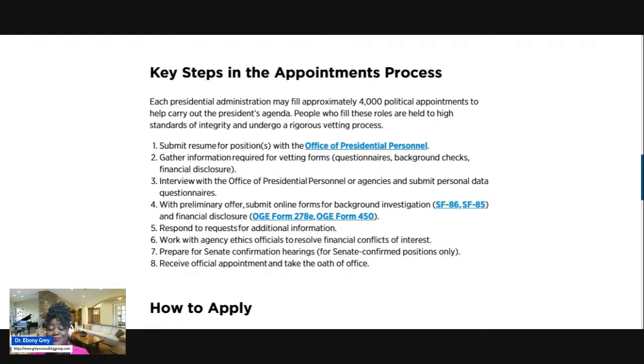Then you would upload your resume. And again, I showed you where to find some examples, right, of the political appointee resumes. So again, with that, you would upload your resume and you want to make your resume kind of targeted to the position that you desire. So I'm going to show you the different positions in 1 second. Then you can also select your desired functions.